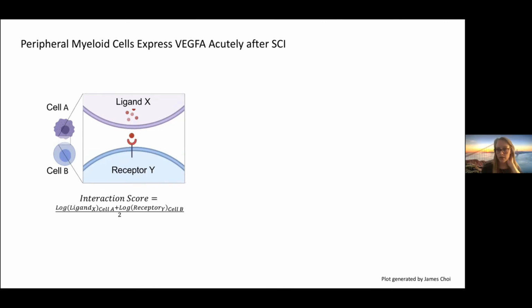It's called CellPhoneDB, and it's a very simple algorithm that uses the expression of any given ligand on any given cell, and then its corresponding receptor in any other given cell that you're interested in looking at interacting. And it's basically an average of that. This is the equation of how this interaction score is calculated, but it's just the log values of the ligand and receptor that are known to pair together, and it's an average of that. So it's more of a crude way of analyzing interaction, but we wanted an idea of just whether a ligand and receptor are present on these cells to even see if interaction is possible.